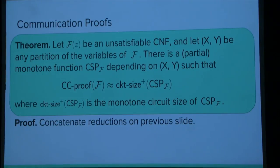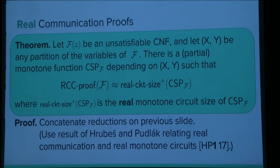Okay, so now hopefully I've at least convinced you that we could prove this, right? By this sequence of reductions. It's just concatenating the 3 reductions on the previous slide. And for the real case, like real communication proofs, which is what we actually care about for proving lower bounds for cutting planes, instead we have what's called a real communication protocol. And there, instead of Alice and Bob exchanging bits.